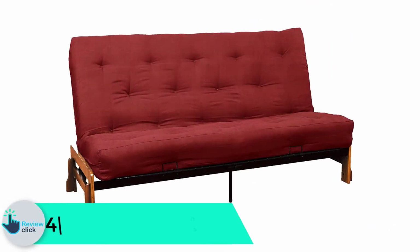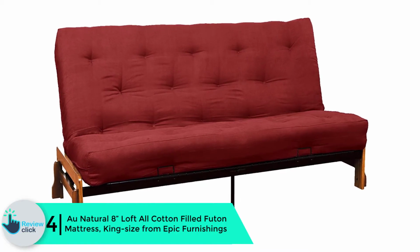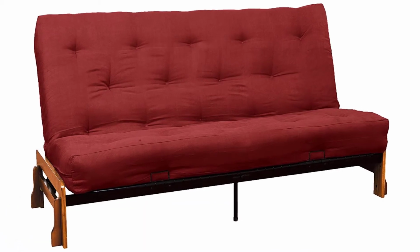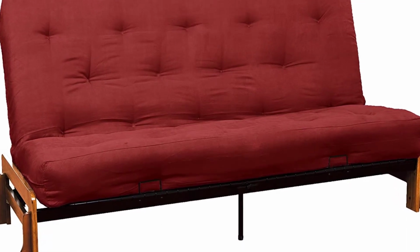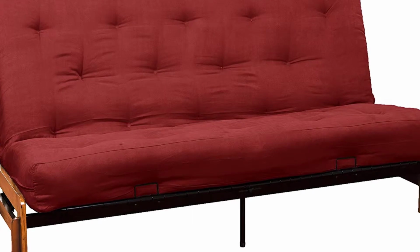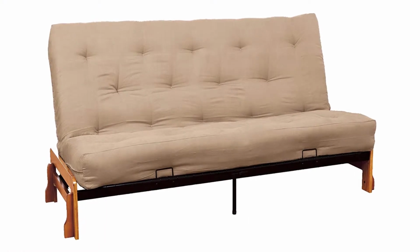Moving on, at number 4, we have the Au Natural 8 inches Loft all cotton filled futon mattress, king size from Epic Furnishings. The Au Natural 8 inches Loft all cotton filled futon mattress, king size from Epic Furnishings is stuffed by hand by expert craftsmen, and it is designed and constructed to be used by individuals who prefer quite a firm type of comfort.